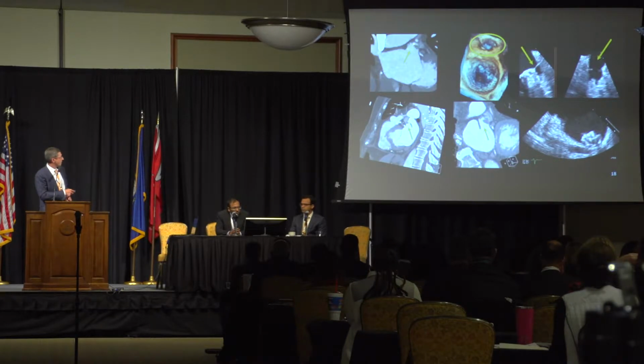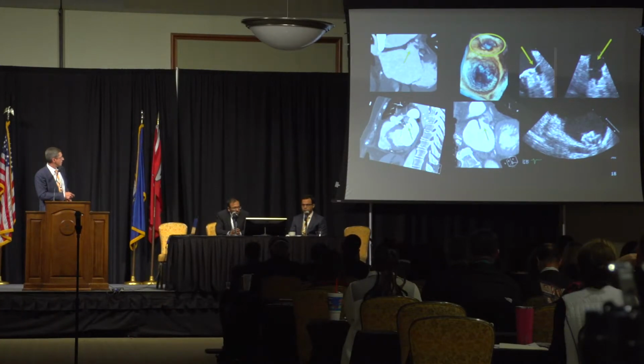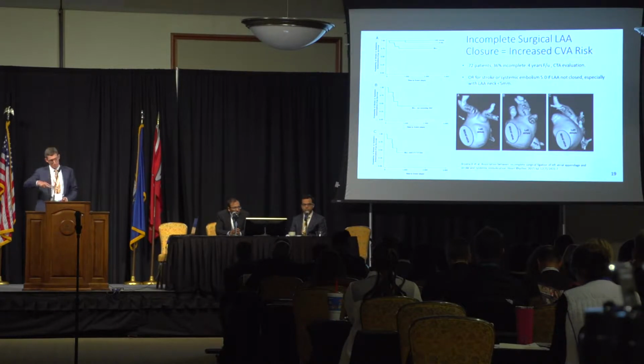Here's a nice incompletely closed neck. That's left a horribly difficult stump to close. Here's another one. This one, there's like suture sort of half across the ostium of the appendage. I was able to squeeze a tiny device in there and plug it, but incomplete surgical closure is a problem. It's actually increasing your risk for stroke. If we look at patients who have had closure of the appendage but left the patient with an incomplete neck, their risk for stroke is increased over patients that we either didn't do anything to the appendage with or completely removed it and it looks good on CT.